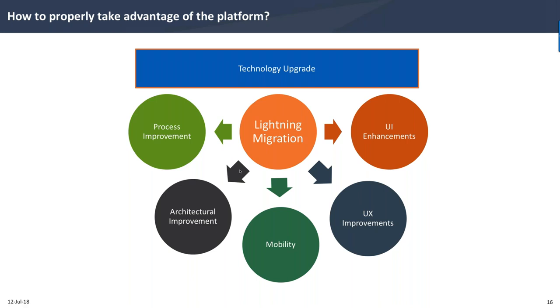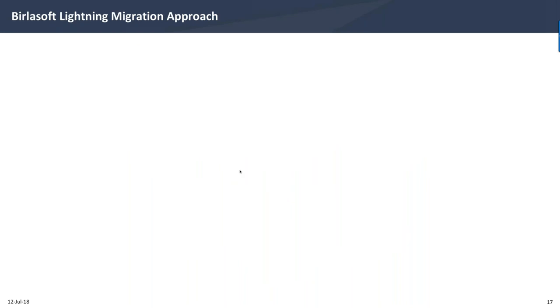So to accomplish this, we started thinking at Birlasoft about how we can build an approach that would accomplish our goals. Most of the time when we face a project, we do a little discovery, estimate the project, give the proposal, and then go ahead and do the project, right? But with Lightning, that's not the case, because we don't know the processes. We want to understand the processes, the architecture, all the capabilities, and then redesign the experience and the architecture and then go about implementing that.